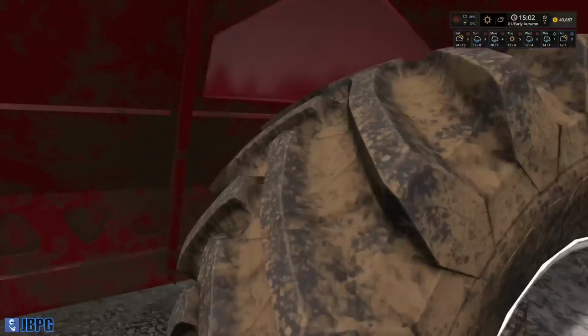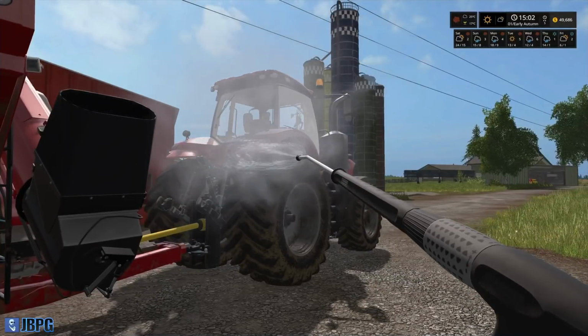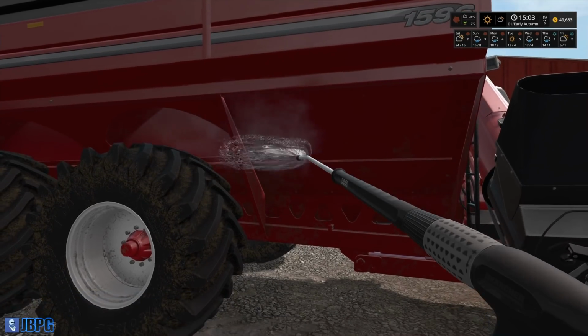Yeah, we might as well quickly give this a wash while we're right next to a pressure washer. I'm not so worried about the tractor, it's more this that I'm worried about. We can clean the tractor at any point. It's going to get muddy again at some point later today. I'm almost certain of that.